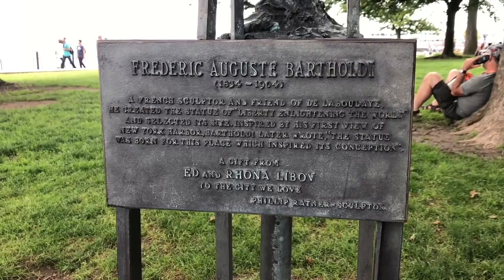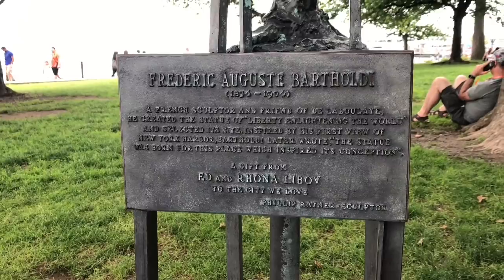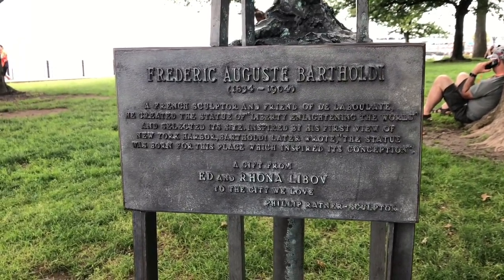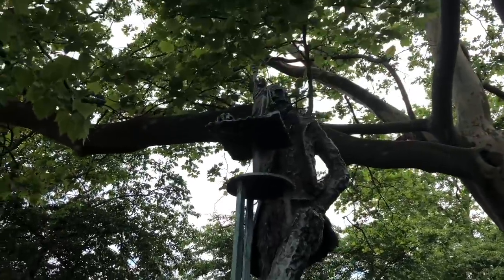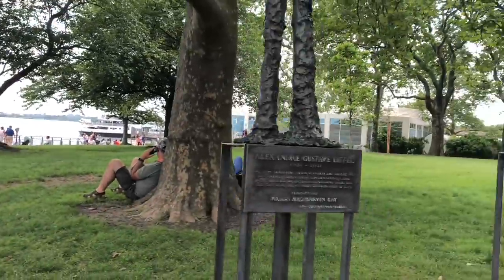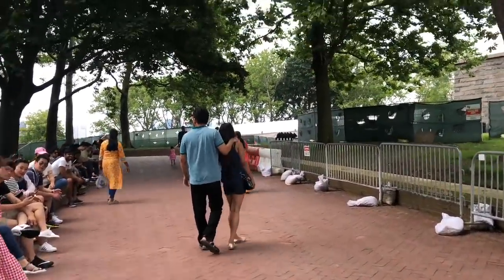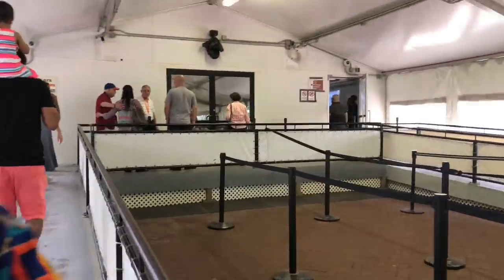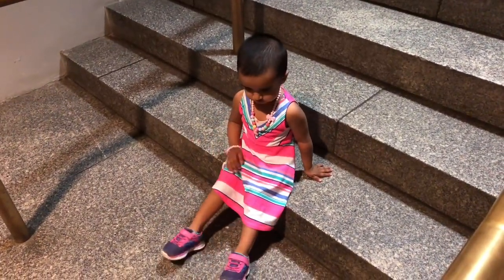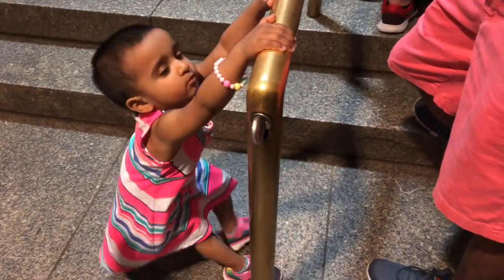This is the details of the person who made the statue. And now we are going inside the statue up to the pedestal access. We could not book the crown tickets and could not go up because it has to be booked 4 months in advance.